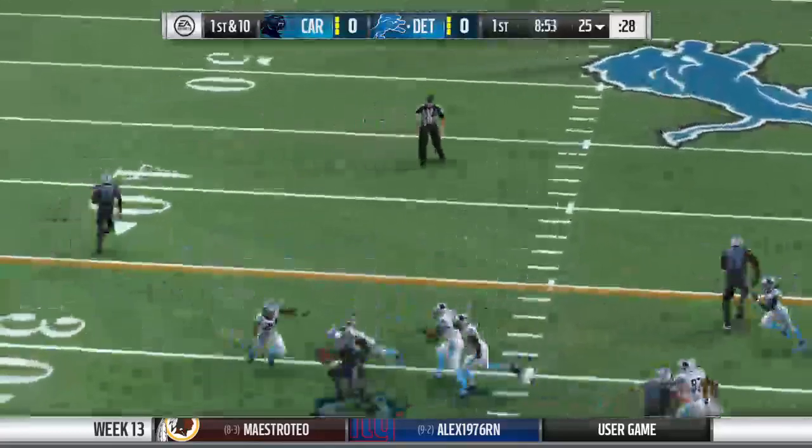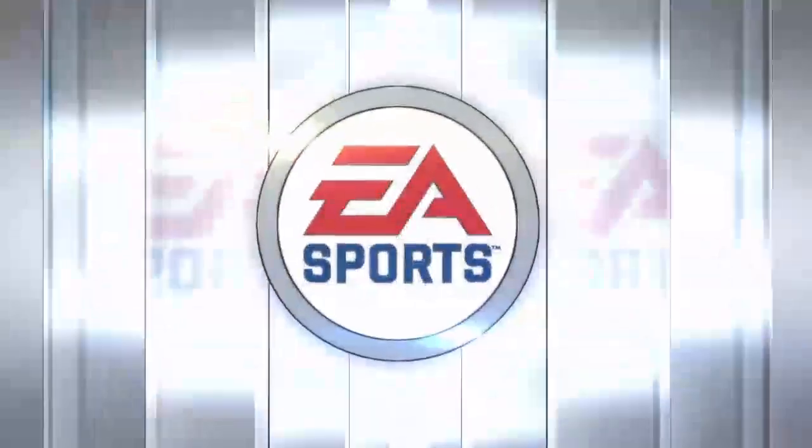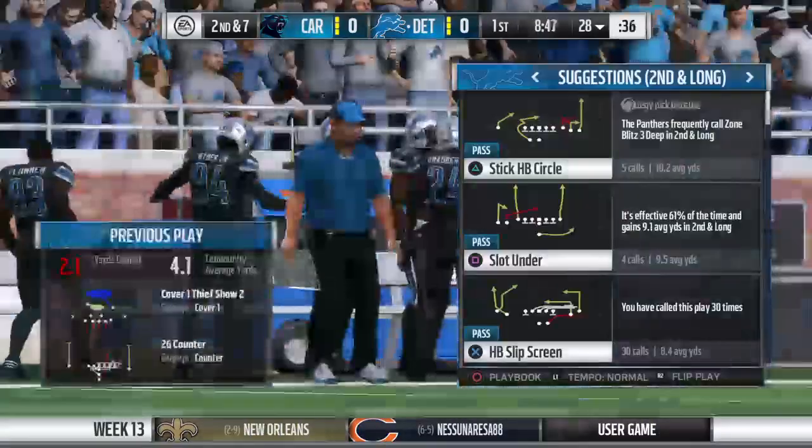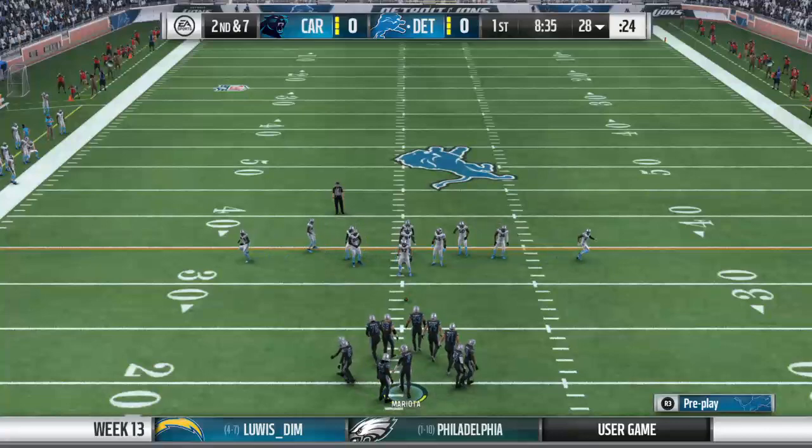First carry now for Doug Martin. And not a whole lot doing there as he'll get it up to about the 28-yard line. 3 yards on the pickup there, and it'll be second down. See if they stay on the ground for second down.